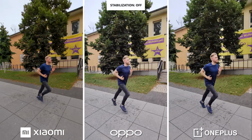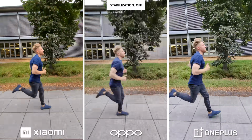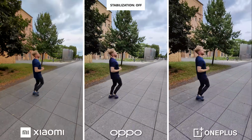Next is the stabilization feature. First, a short run with the feature turned off. As you can see, the OnePlus actually already looks like it has the feature turned on, although we promise it's not. The Xiaomi on the other hand is a little bit shaky, and the Oppo also doesn't shine.